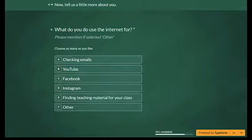Now, tell us what you use the internet for. You can choose as many options as you like. If there are uses other than the ones mentioned here, click on option F, Other, and type your answer in the blank.